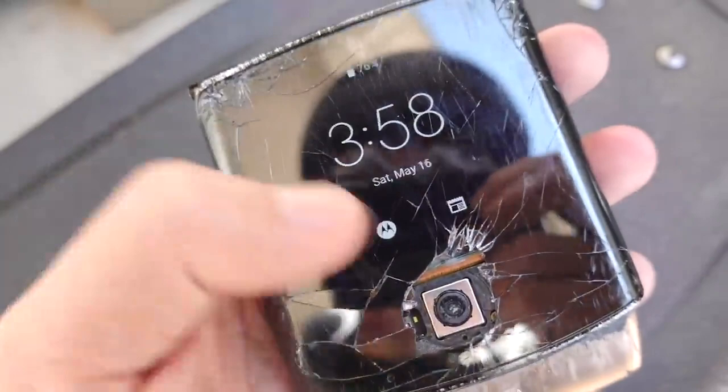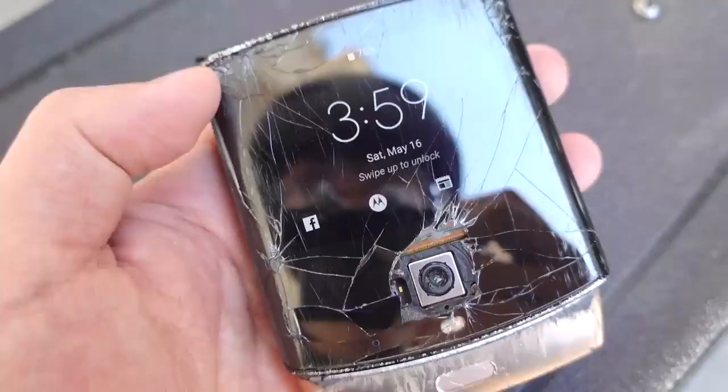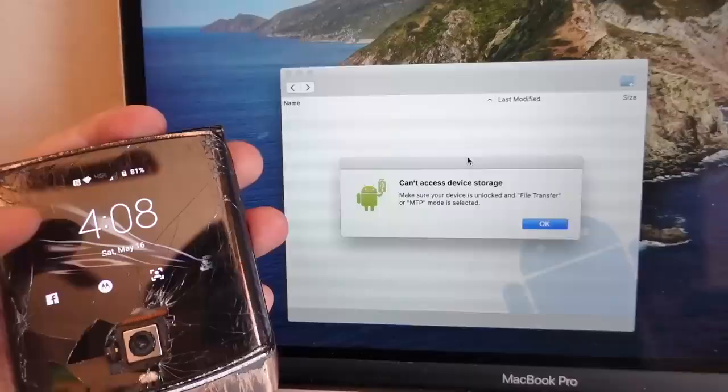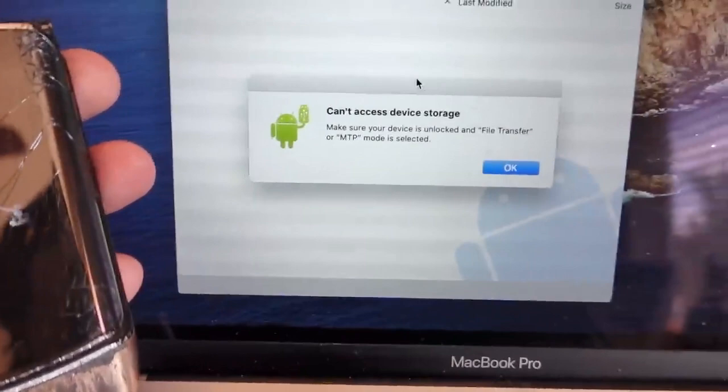As you can see, I'm scrolling, wow, that's how many alerts that trash game sent me, trying to get me to play again, oh my god. Swipe up to unlock. 1, 2, 3, 4. Yes! Even though I can unlock it, I still can't import any of the photos or videos because you have to put it in a file transfer mode every time, which is stupid.